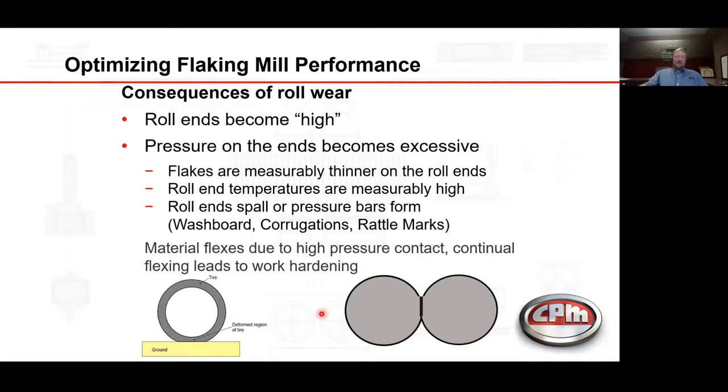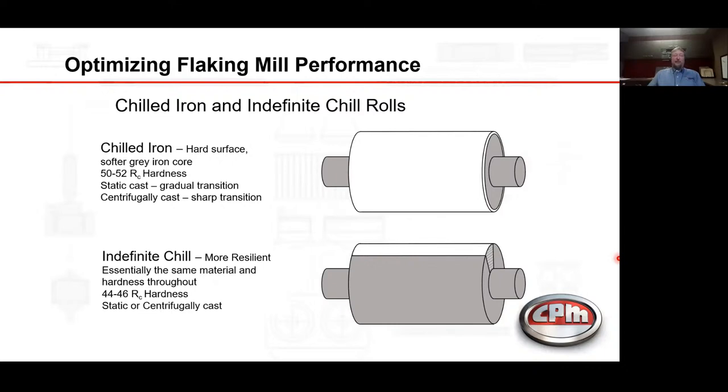And the rolls are just like a tire. A tire is round, but it is deformed where it touches the ground. It has a flat spot. Our rolls are the same way, where they contact, they flex, and continual flexing can lead to work hardening of the rolls. A couple different types of roll material.